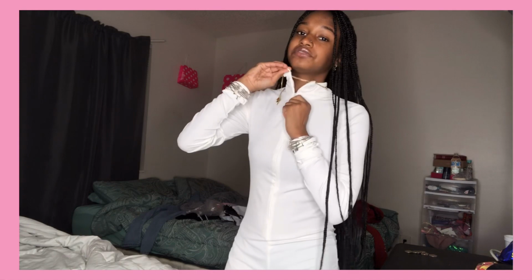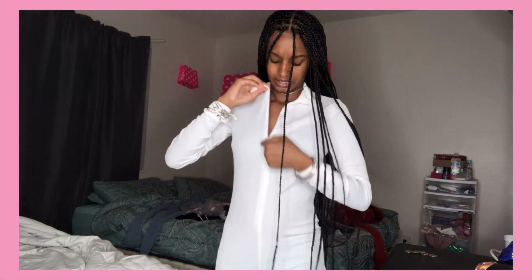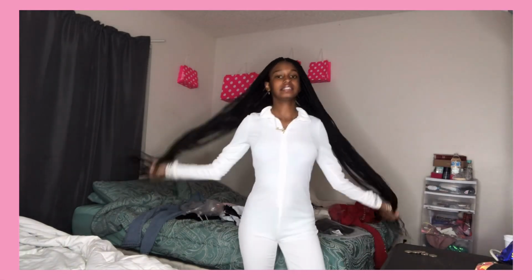But I like my zippers like halfway. I don't like it zipped too far up or too far down. Or you can even zip it all the way down, if you wanna, you know, show a little cleavage. If you wanna do that, then you can. But I'm gonna wear mine zipped up like this, but not all the way zipped up, like I said. So guys, here is the last piece.